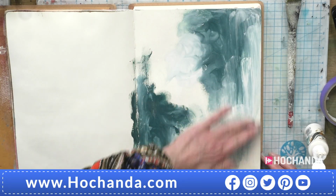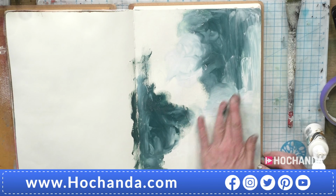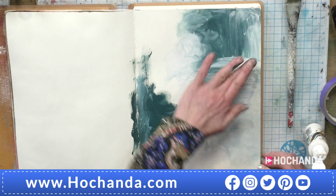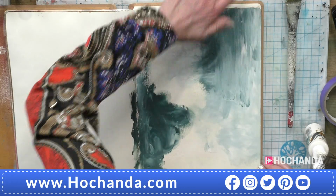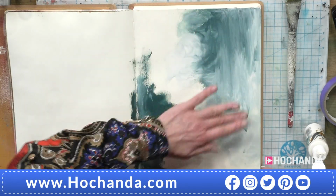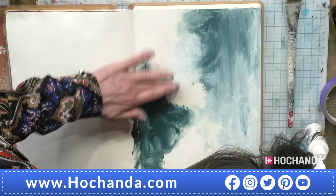There is something very nice about working with your finger as well, because of that tactile nature of it. You can really feel the paint and feel the movement and be in control of that movement as well. Nothing's even. I love the way when you're doing this, how nothing's sort of solid. Do you know what I mean? I love that.